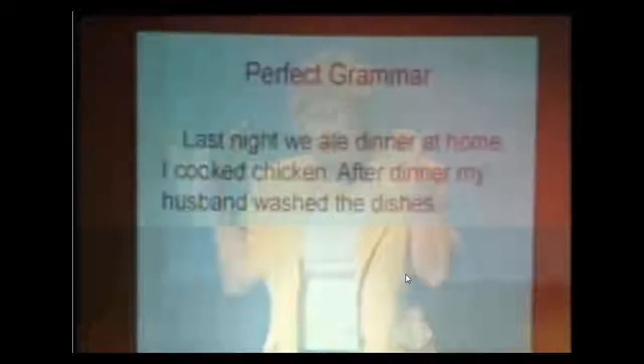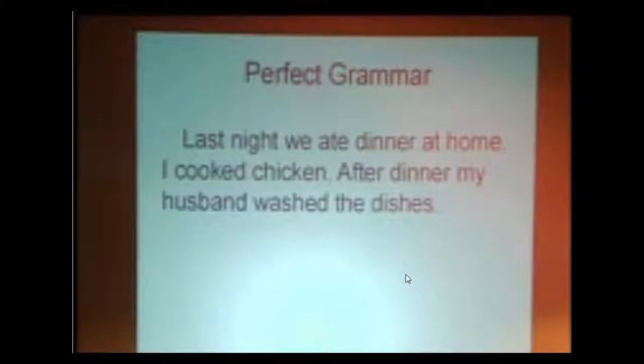People study grammar, well, they can study it their whole life, and they can not sound like native speakers, because native speakers' expressions run English, not grammar. So here's an example. Honestly, if a student of mine wrote this paragraph, I would be ecstatic. So last night we ate chicken at home. I cooked chicken, after dinner, my husband washed the dishes. The grammar's perfect. There's nothing wrong there.